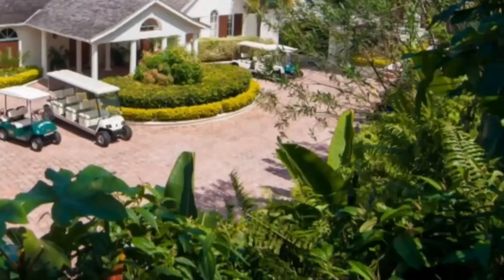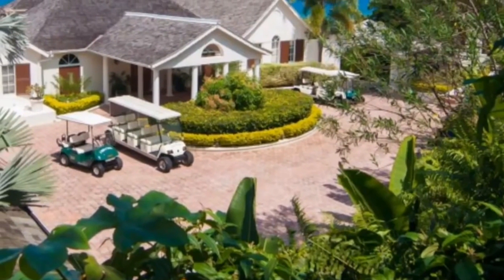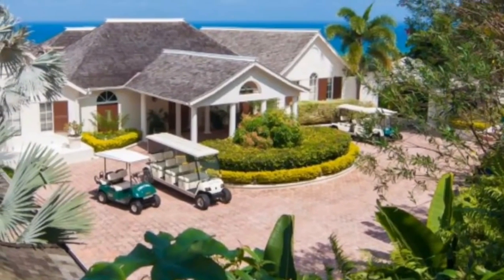The next one is Beverly Hills. This area has been elite since the 1970s and 1980s, and today it continues to be a great area for people. There's a final one, which is Mandeville.